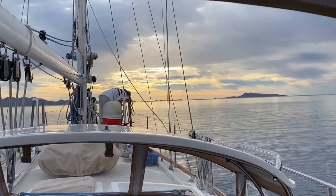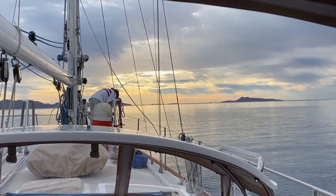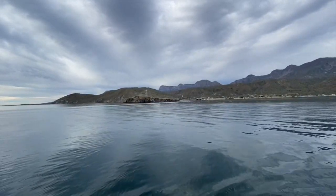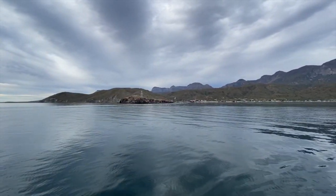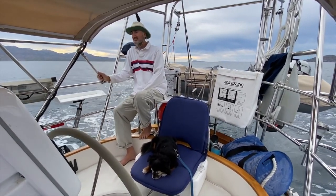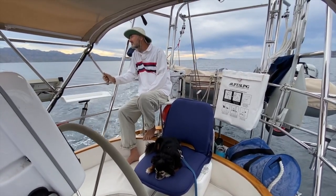The next morning, the weather finally improved, and so we weighed anchor at sunrise and set sail for Los Gatos. We sailed past the rocks where we'd seen a catamaran run aground, and then Charlie took to his new favorite spot on the boat. And Bubba took watch at the helm.